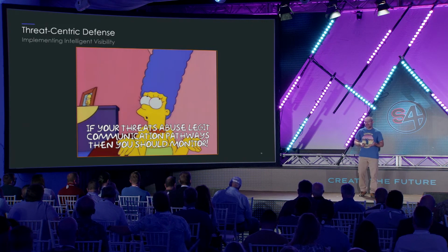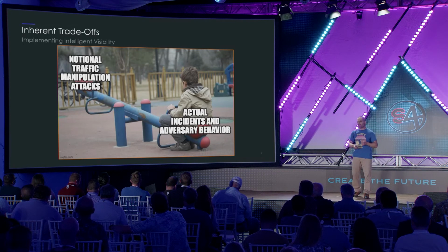Yeah, it sucks that we have to have critical communication flowing in the clear and leaving some other security mechanisms by the wayside, but you know what? If we're trying to put out the fires of today and not addressing the notional threats or the DEF CON presentation threats or whatever of right now, then we need to deal with the hand that we've been dealt and apply the best mechanisms that we can in order to resolve these issues right now. So there is an inherent trade-off, but it's one that's arguably between largely notional traffic manipulation effects.